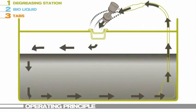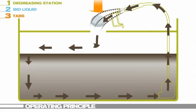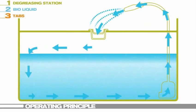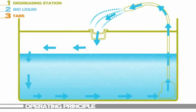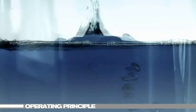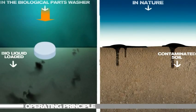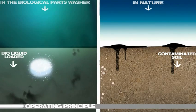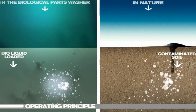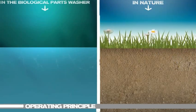Thus, the more you use the washer to degrease parts, the more the bioliquid will become laden with oil, grease and particles. The solution is regenerated by adding a microorganism tab and thus constantly retains its full effectiveness, unlike solvents or detergents which require to be replaced completely. Just like in nature, the biological parts washer uses bioremediation to digest the pollutants. Our tabs are a concentrate of Class 1 microorganisms specially selected to convert the hydrocarbons into water and carbon dioxide.